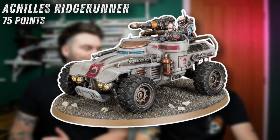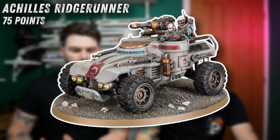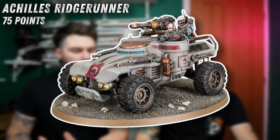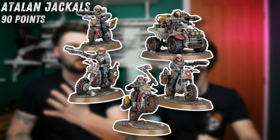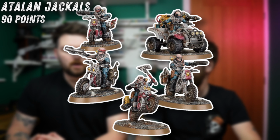I'm not a fan of the Ridgerunner. The Rockgrinder, I'm all about that. There are more of those to come. But the Ridgerunner is just... it's BTEC Nids. And lastly, there is a team of 5 Atalan Jackals. So 4 on motocross bikes, 1 on an ATV. Boring! As you can tell, I wasn't jazzed about having 2 of these, especially when this is motocross the box.